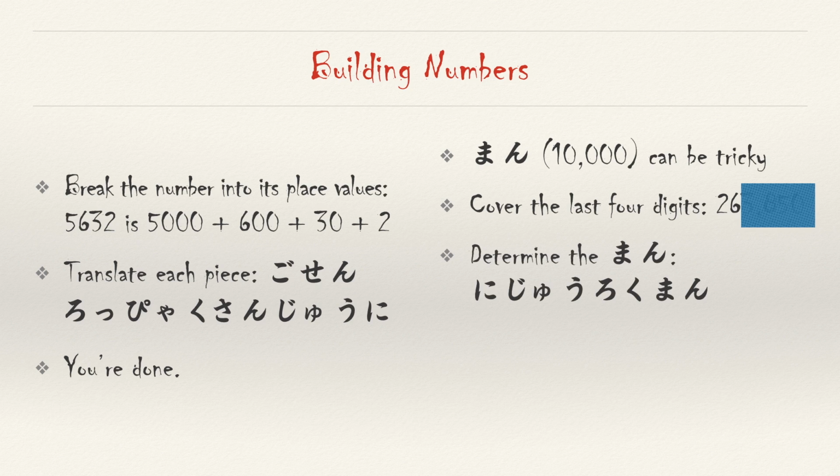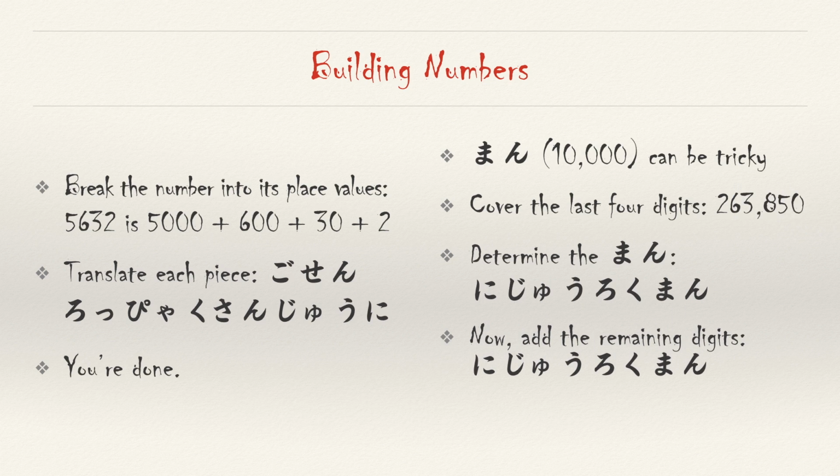So now that we know the man, we will add the remaining digits. We'll uncover that, and we will add the sanzen hapyaku goju. Okay, so the trick is to cover the last 4 digits.